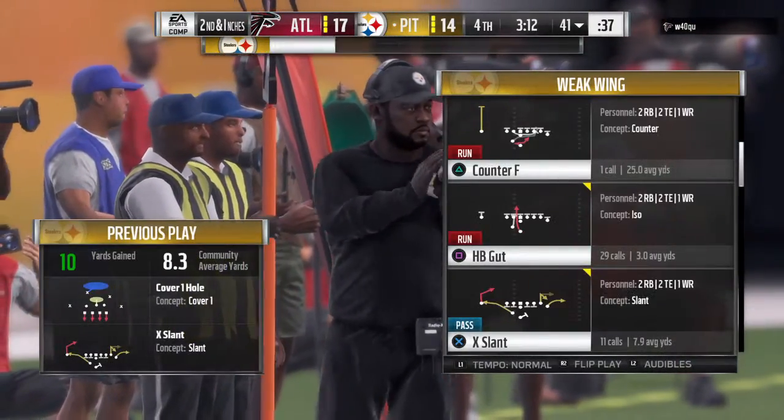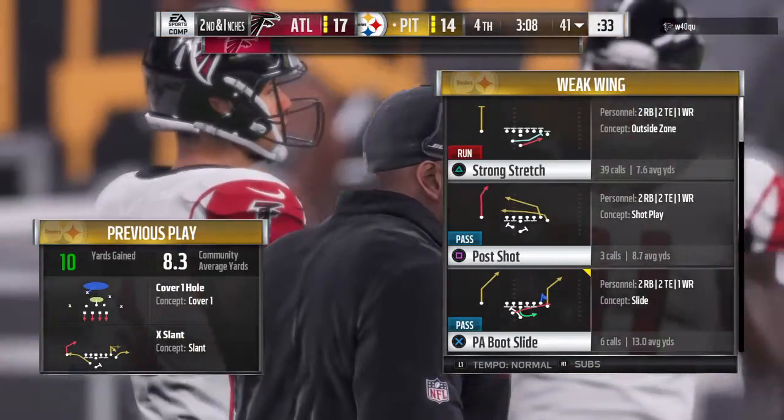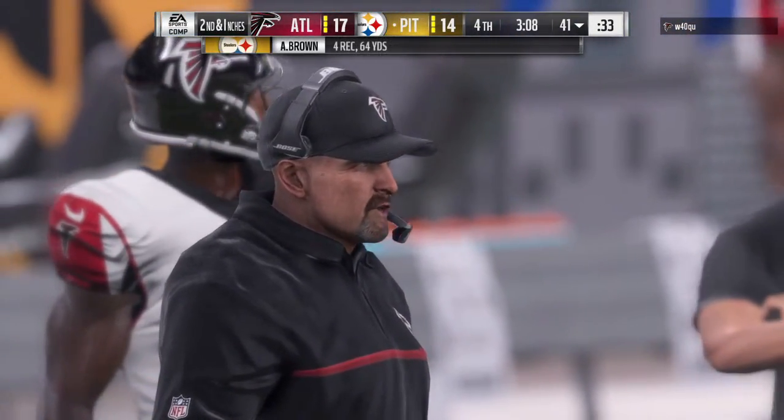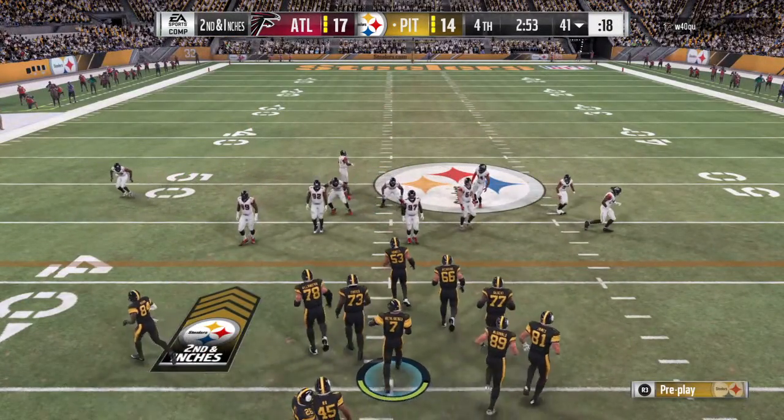Yeah, and they got it for a touchdown last drive. Let's see what happens here. 10 yards on the pickup there, and it'll be 2nd down. So they complete the pass, and now they face a 2nd down.